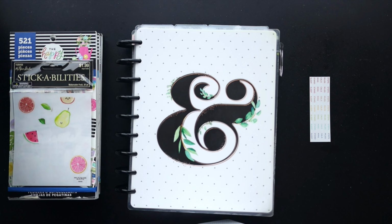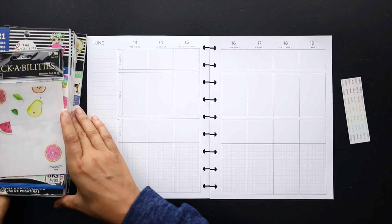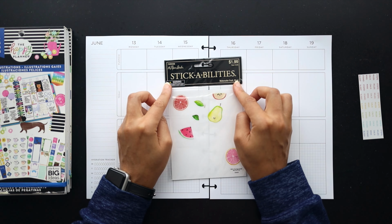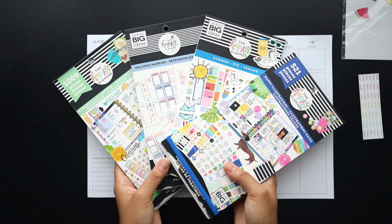I'm Stephanie and today we're going to be setting up our health spreads or wellness spreads for the next week in June. And I've got these stat stickers here ready to go, as well as this sticker sheet I got at Hobby Lobby and these sticker books which I may pull from.